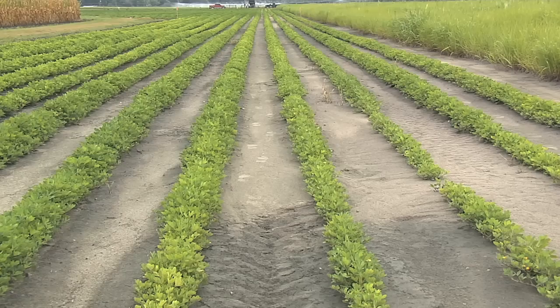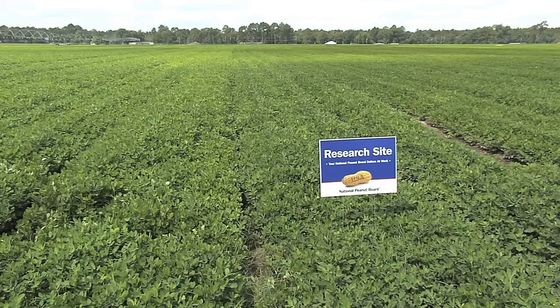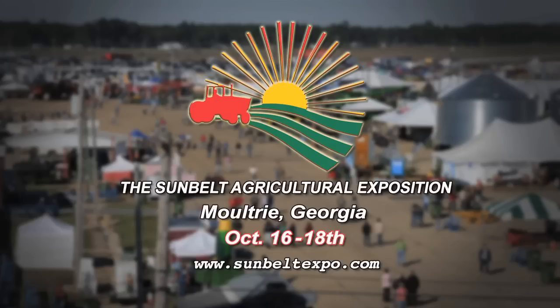It's just huge. In general Expo news, new corporate buildings will be added this year. The spotlight state will be Alabama. It's the 23rd anniversary of the Swisher Sweet Sunbelt Expo Southeastern Farmer of the Year program. We have 10 outstanding farmers from throughout the region. Barry Martin of Pulaski County was announced at the field day as the Georgia Farmer of the Year. The Sunbelt Ag Expo, October the 16th through the 18th in Moultrie, Georgia. I'm Rick Treptow for the Georgia Farm Monitor.